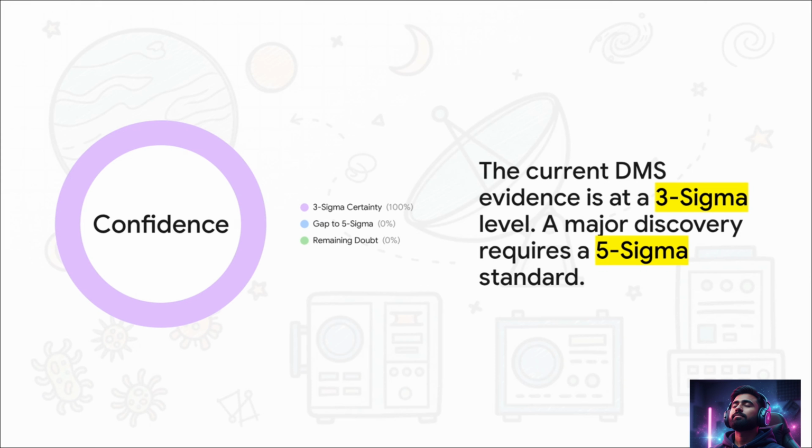That sounds amazing, right? But for a discovery of this magnitude, science demands a 5 sigma standard. That's a 99.99994% certainty. It's the difference between being pretty sure and being absolutely certain beyond any reasonable doubt. There's still a tiny but real chance that it's just a fluke in the data.